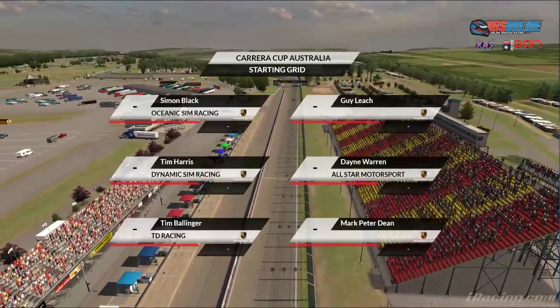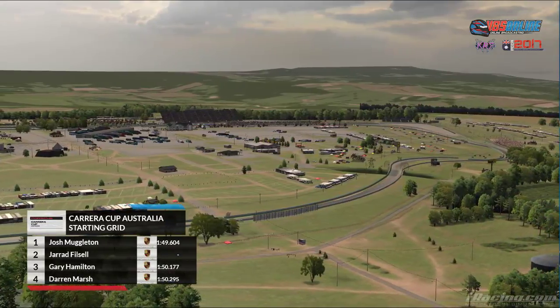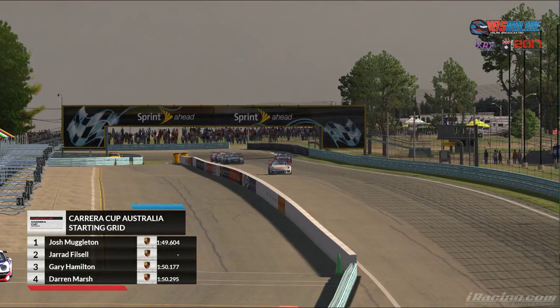So Josh Muggleton has actually got pole over Jared Philsell with a 149.6. Not sure the lap time for Jared Philsell. It's actually not coming up on my screen. But then third, Gary Hamilton on a 50.1, Darren Marsh for TTL in 4th, and Brett Cananzi rounding out the 5. And it's Farrell Ritchie's, Michael Healy, Dane Warren, Tim Harris, our championship leader, and Jay Boving rounding out the 10.